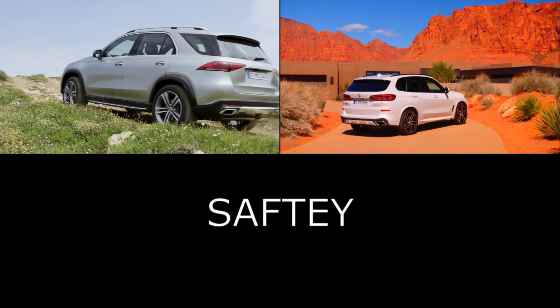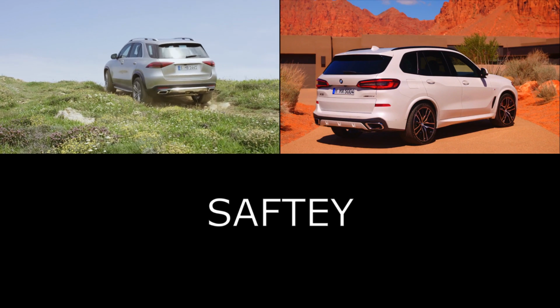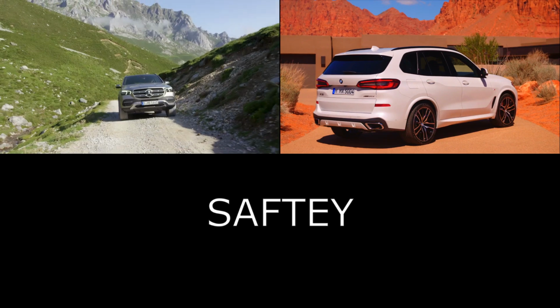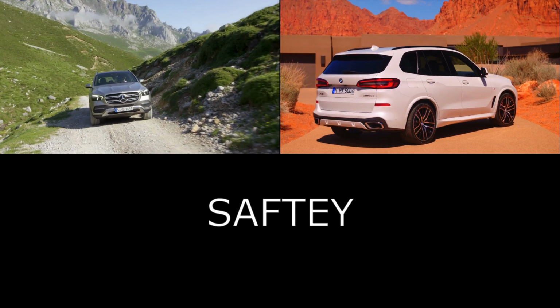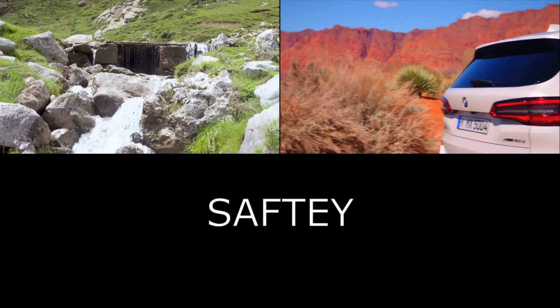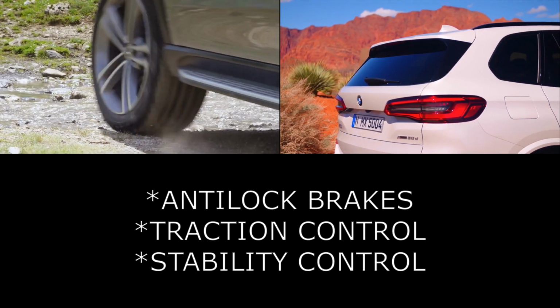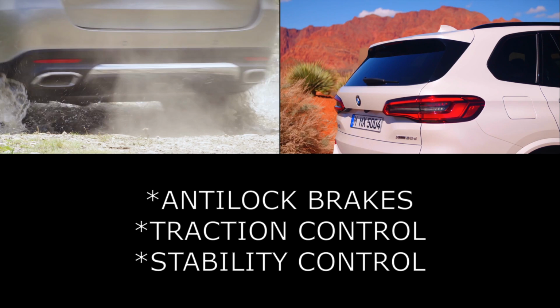Now, BMW and Mercedes offer very similar safety technology. However, because of their branding models, they name them differently. So what I'm going to do is give them generic terms and hopefully they make sense. Both the X5 and the GLE come with the typical standard features that you find in most modern cars today.